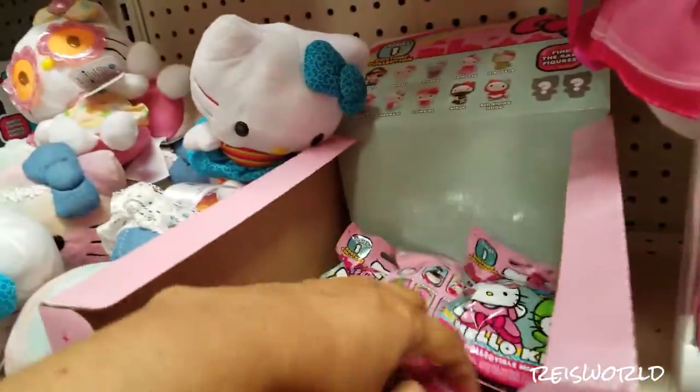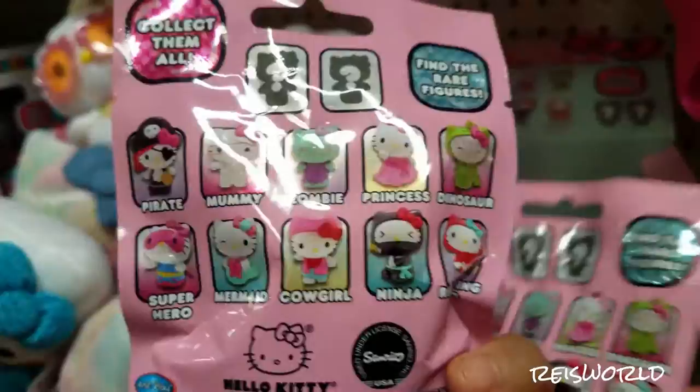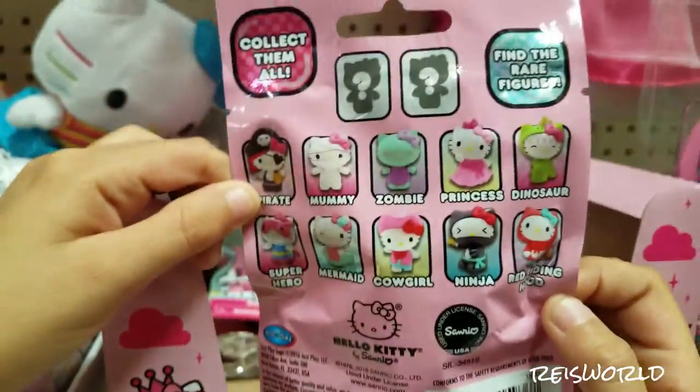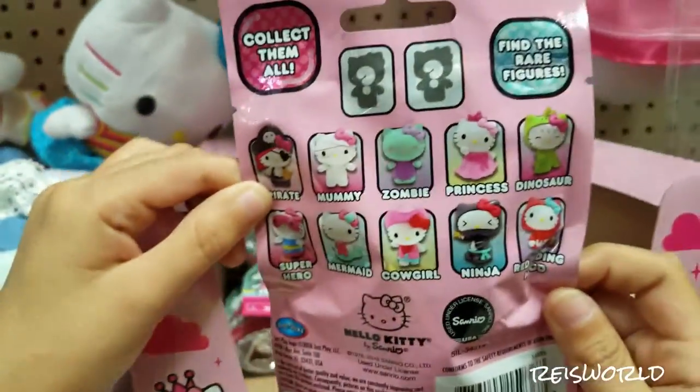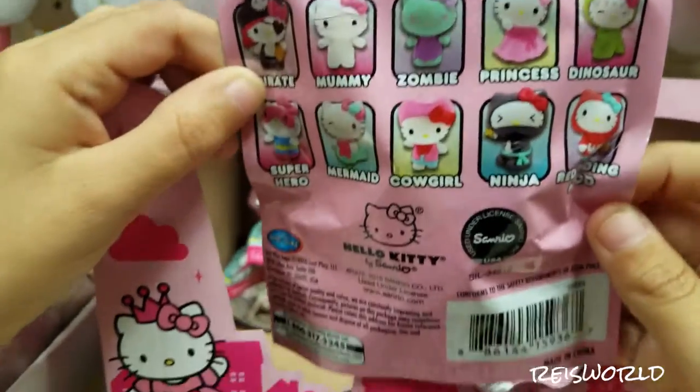There's some blind bags. Collectible mini figures. Oh, look, you get these in the back. Ooh, look at the zombie one. The pirate one looks cool. So the ninja. Ooh, the ninja. That one does. The mermaid looks cute. And so there's this superhero dinosaur. Ooh, I might like the dinosaurs. And there's the princess. Mummy. Is that a mummy? Oh, that's a cute suitcase.